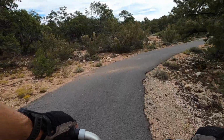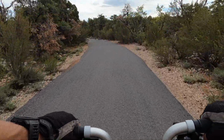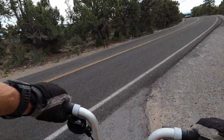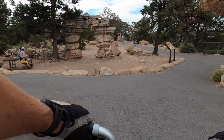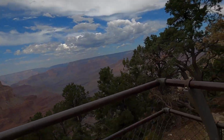Okay, so I just pulled it up on the map and it looks like we've got a little less than 1 mile to the end. So we are almost there. We are at the end of the bike path here, so we're back on the road for the last little smidgen here. Okay, yeah, that's pretty cool.